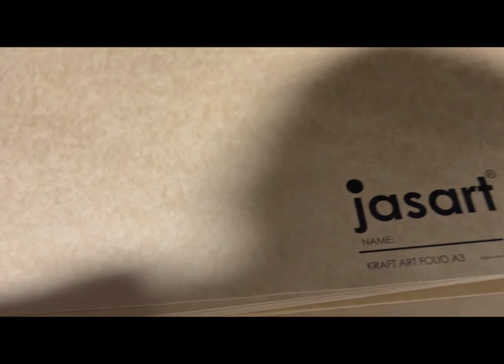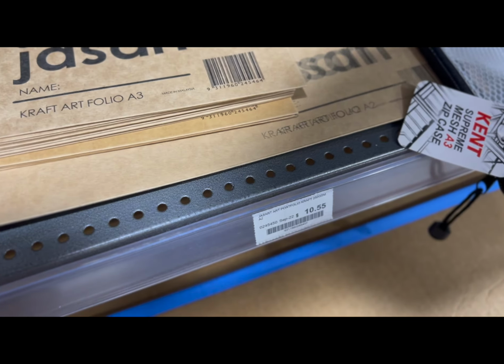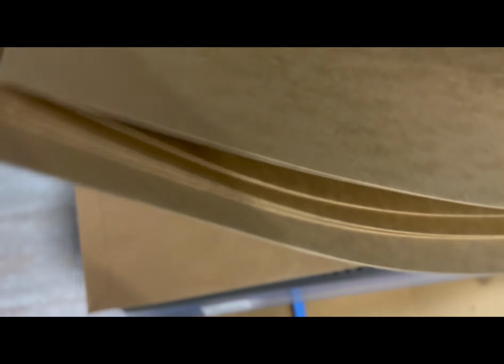Or alternatively, there's just these cardboard ones, which are like $10.55, but then I've got an A2 just in case it's slightly larger than A3, because I rip all my paper and I'm not convinced. I'm definitely ripping an A3. Yeah, I'm gonna get one of these cardboard ones because it doesn't even look bad. I mean, it doesn't look great, but it doesn't look bad.